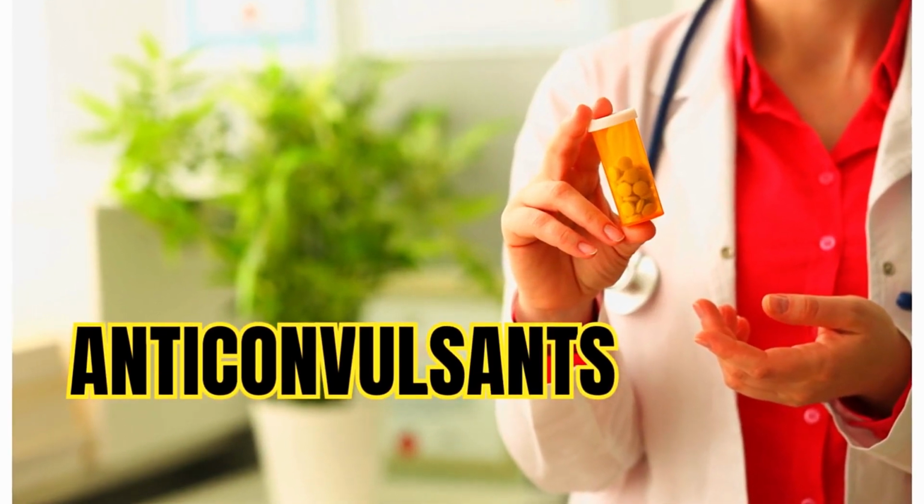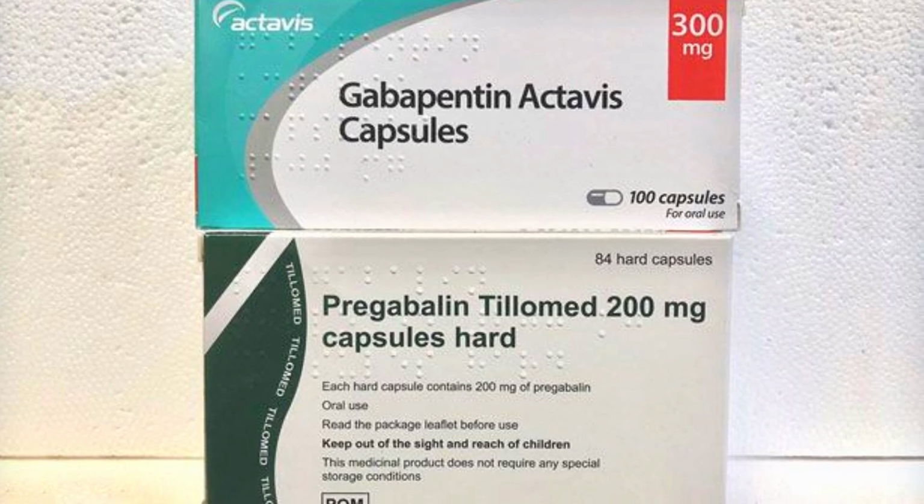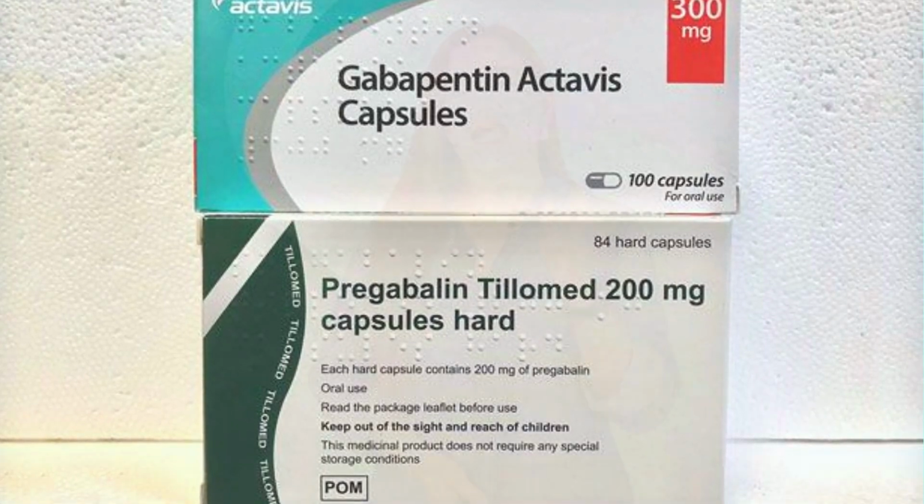Anticonvulsants. Gabapentin and pregabalin are the most commonly prescribed medications used to treat neuropathic pain. They are anticonvulsants, and they help with the pain by blocking pain receptors in the spinal cord. However, it is amazing and ironic to note that long-term use of gabapentin can alter your pain receptors in the body, which can eventually cause neuropathy-like symptoms.